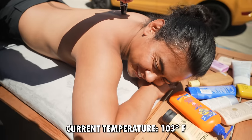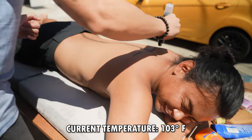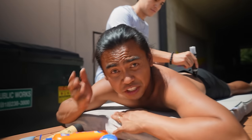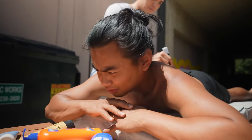This is so dumb. No, it's hot. This is informative and educational, bro. I wanna know, because I see sunscreen all the time. I just never know which one to get, or does it even matter at all?